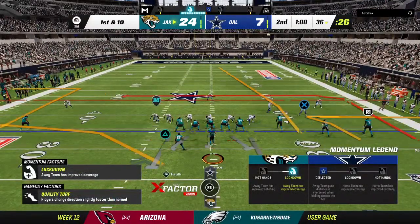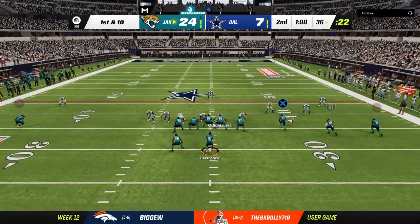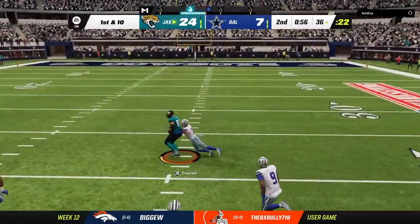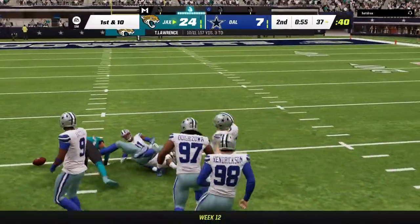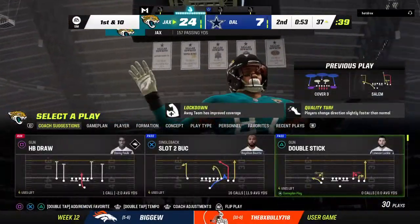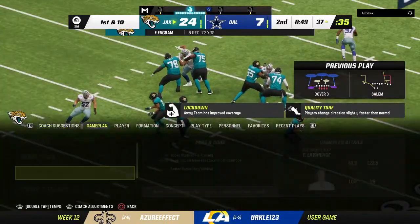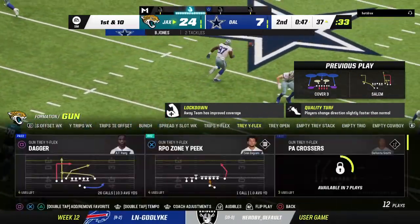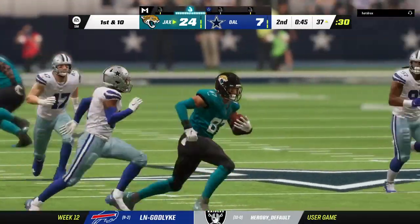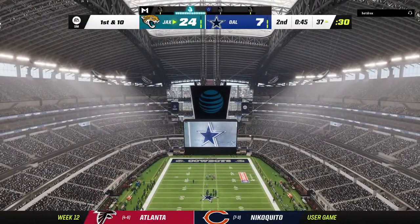So from the 36 now, 1st and 10. Now Lawrence completes it to Evan Ingram. And they'll get this well past midfield before being stopped just before the 35. That'll be marked as a 27-yard pickup. And defensively, they were in zone coverage there. Do you have to be a little careful playing against a good quarterback like he is to not play too much zone? Yeah, you have to be careful about how much time you're giving up.